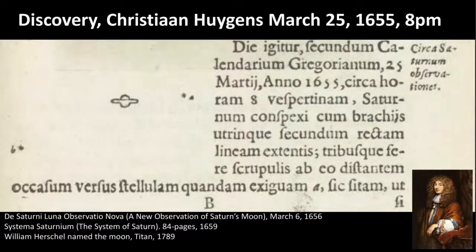So in this excerpt from his writings, you see Saturn, and you see two stars. You see one at the 3 o'clock position and one at the 7 o'clock position. The 3 o'clock position is actually a star, but the one at the 7 o'clock, that was in fact Titan, and he was able to watch that over time, see that it was moving, calculate an orbit, and so he's credited with the discovery of Titan.